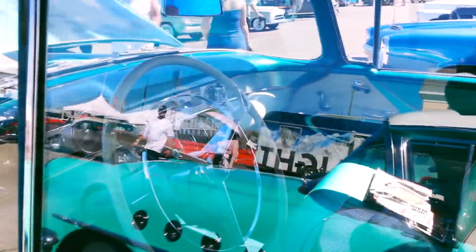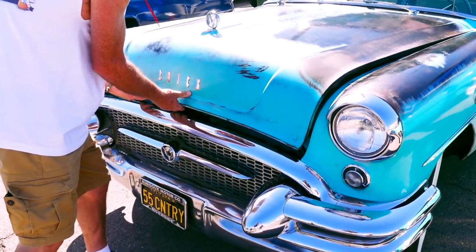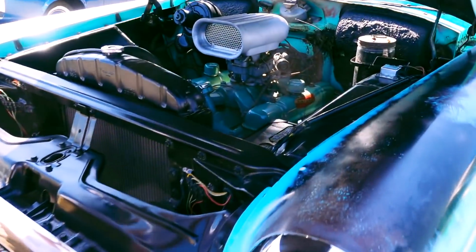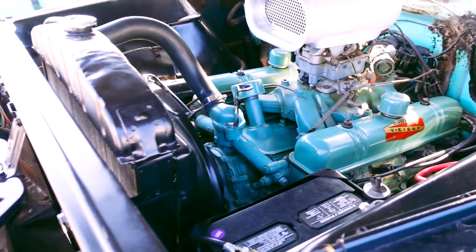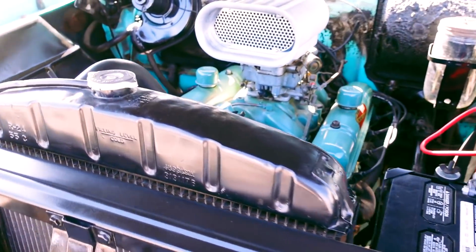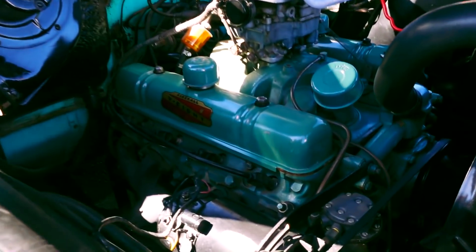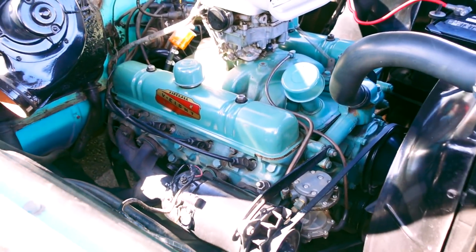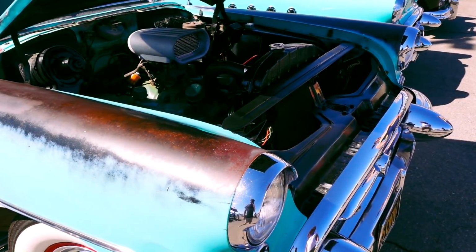So what else have you done to it? Put the new motor, or not motor. It's the same original motor. Everybody wants to see. Rebuilt the motor. Oh, dear Lord, that is pretty. It's original. I love that. So you had that redone. Yeah, I had rebuilt everything. All original though. I'm trying not to geek out on the camera too much. That is amazing. I love it.